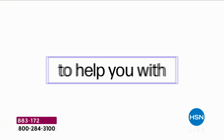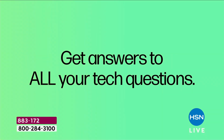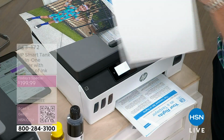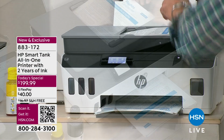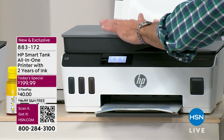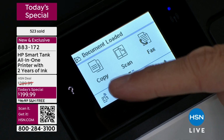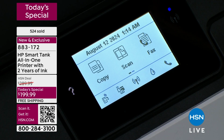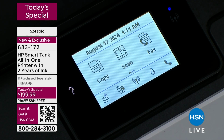So it's a great feature. I think a lot of people, when they get technology home, are a little intimidated by setup, by use, et cetera. One of the things that makes the use so darn easy on this device is the fact that there is a screen on it. This is the first time we've done a Today Special that has a Smart Tank with an auto dock feeder. So I'm popping the auto dock feeder in here, and then whether you want to scan, copy, or fax, you see how easy it is? With a lot of modern printers, they don't have that screen, because it's expensive to add. As you can imagine, the manufacturing on that is expensive.